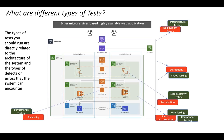And another concept that is fairly new is the concept of chaos testing, where if your application, especially is on the cloud, and you are an application that expects high reliability and resiliency, you want to make sure that your application can self-heal and can basically withstand disruptions. And chaos testing is a very good way to protect the application from those types of issues.